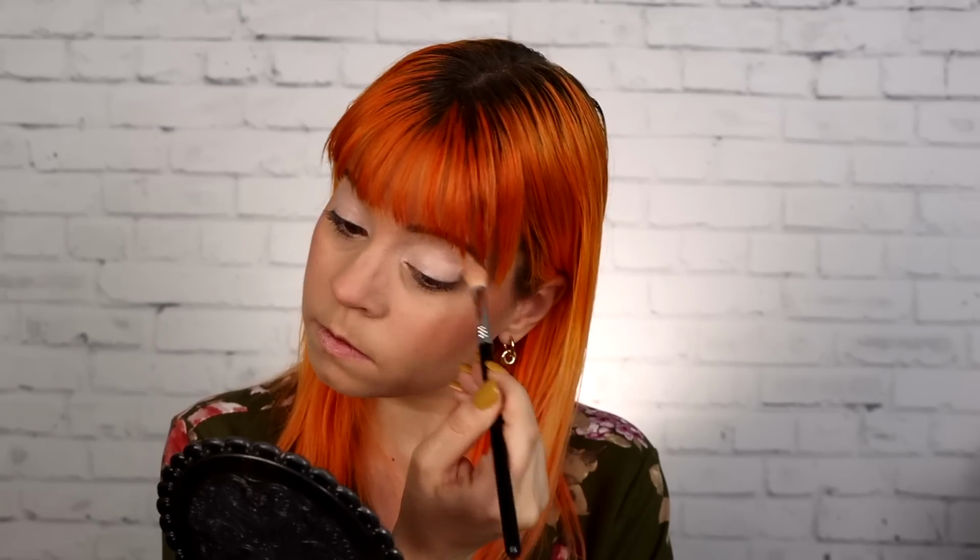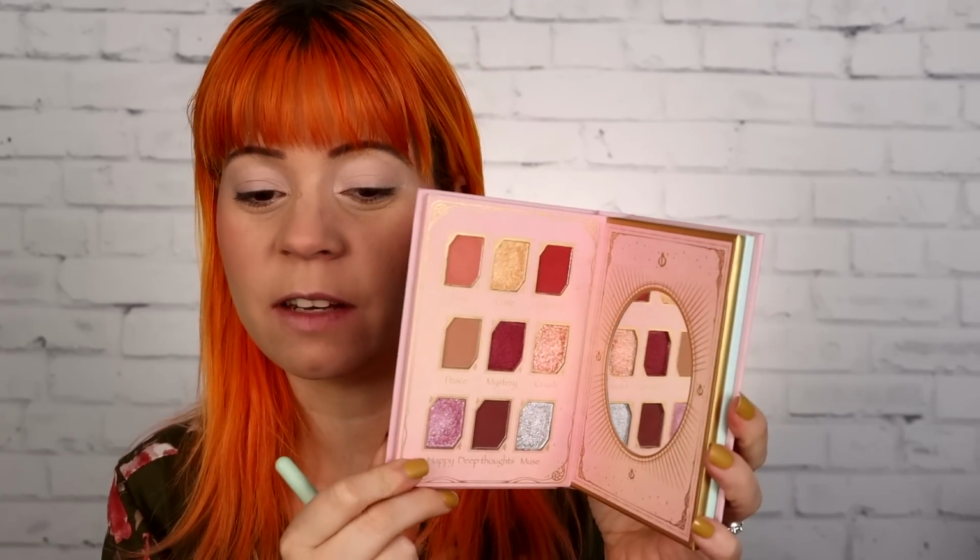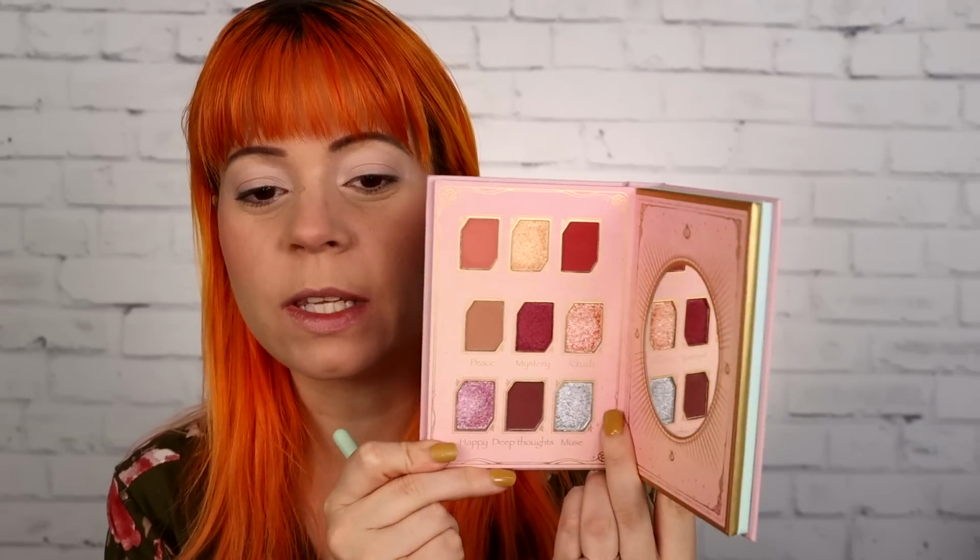So yeah, I'm going to start priming my eyes with my Natasha Denona eyeshadow base. Okay, I'm going to start by using this brush. This is the FR2, I think this one is called. I'm going to guess that you can probably buy these individually or as a set. I don't know for sure yet because like I said, I don't have all the information yet, but let's go ahead and start with this palette.